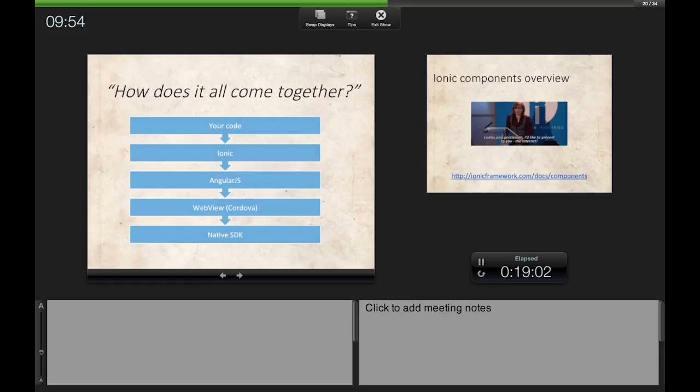Okay, a lot of talk. For the people who are new to this concept, how does it all come together? So at the top layer, you have your code. This would be HTML, CSS. You can generate the CSS from Sass, but that's up to you. And you would have your Angular script. By default, in your Angular, you would have an app.js and a controller.js. The app.js just bootstraps your whole app, and also makes sure the routing is done properly, and your controller.js would have all the business logic you will write in it.